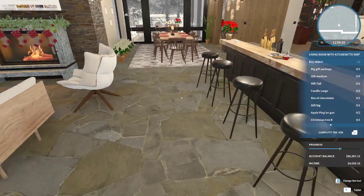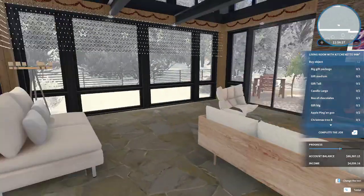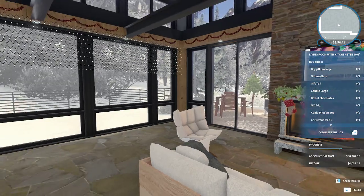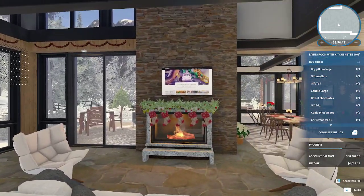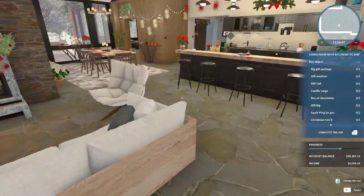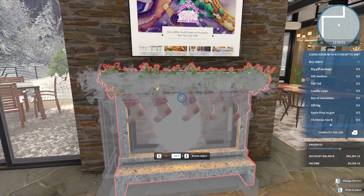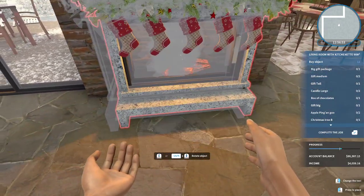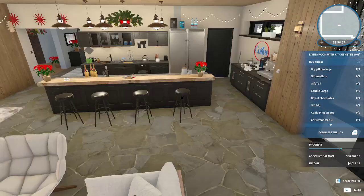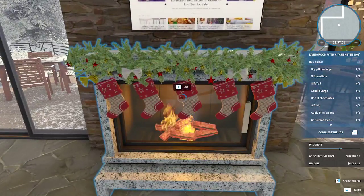So yeah, I could put the dining room here. But the main problem is where the fireplace is. Does it really have to be there? I guess it does. Or at least the flat screen does. And shoot. Do I keep not getting this?